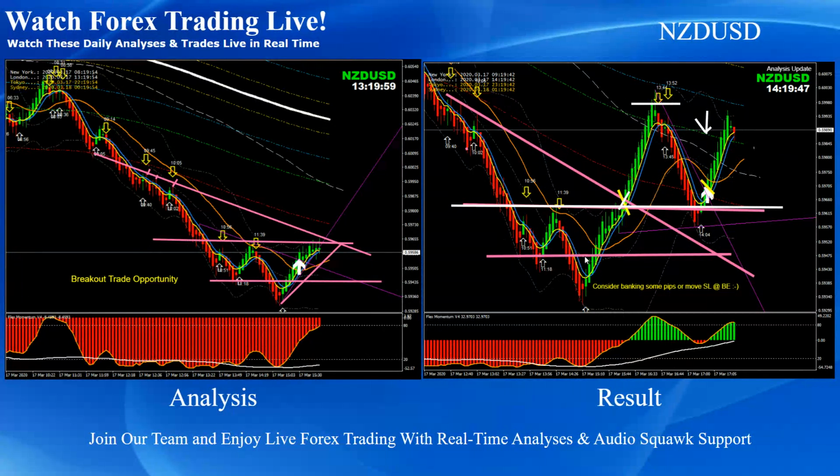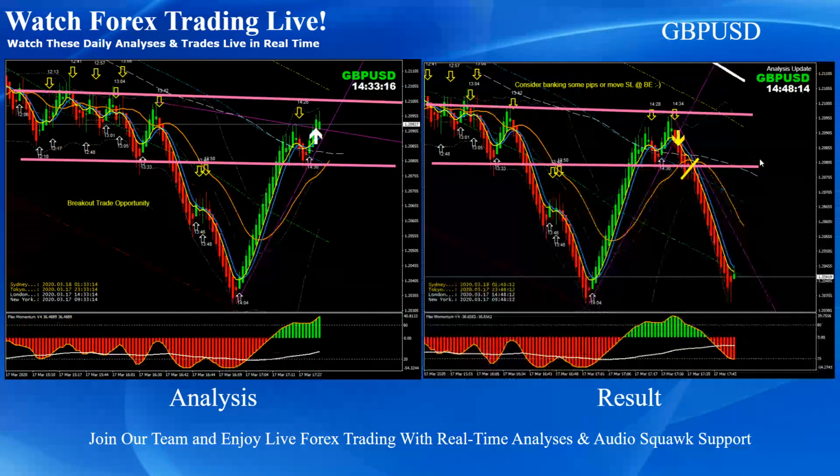That's exactly what we look at in the higher time frame. We trade towards the price action. Beautiful short and long trades on Kiwi dollar and pound dollar, pretty straightforward, as mentioned in the analysis, guys.